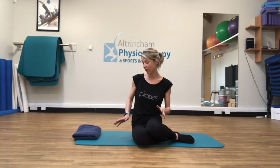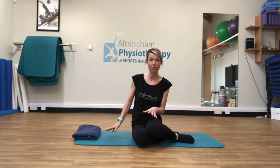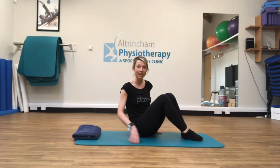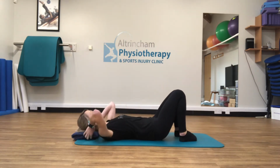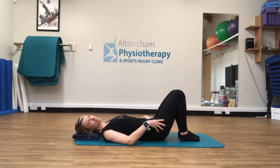The first lot of exercises are going to be done in lying. If you've got a mat or you've got a rug at home, you can do them laid down onto the floor. If you're not comfortable with that, you could also do these first set laying down on the bed. You want something to support your head and neck, a folded towel or a small cushion. And we're going to come down and start in lying onto your back there. Make sure you're wearing something comfortable so that you don't feel restricted by clothes or have anything in your pockets at the time of doing the exercises.